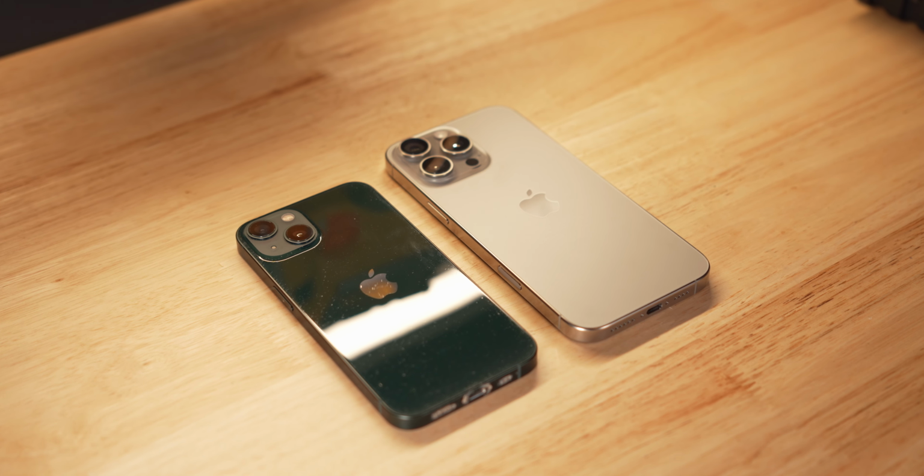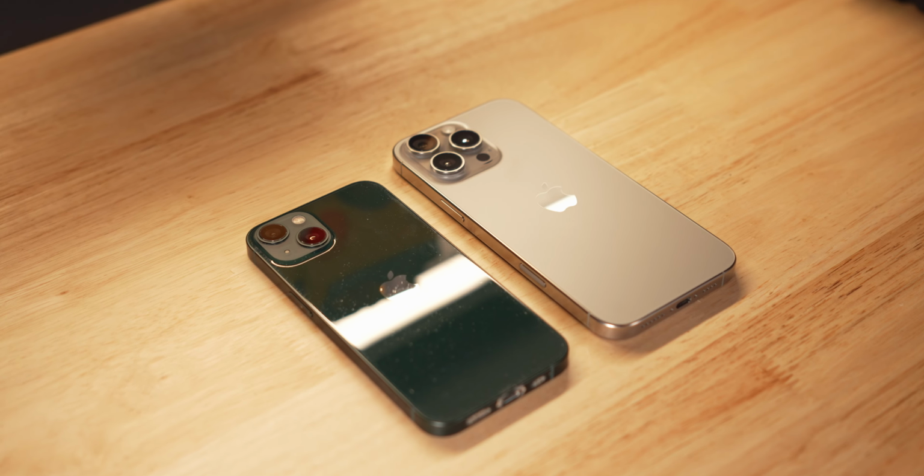Honestly, I probably didn't need to upgrade because in the 2 years of using footage from the iPhone 13 in my videos, I've only gotten a single comment saying that the video quality is bad. But then I chose to ignore that thought and spent more on a phone than some people spent on their car.